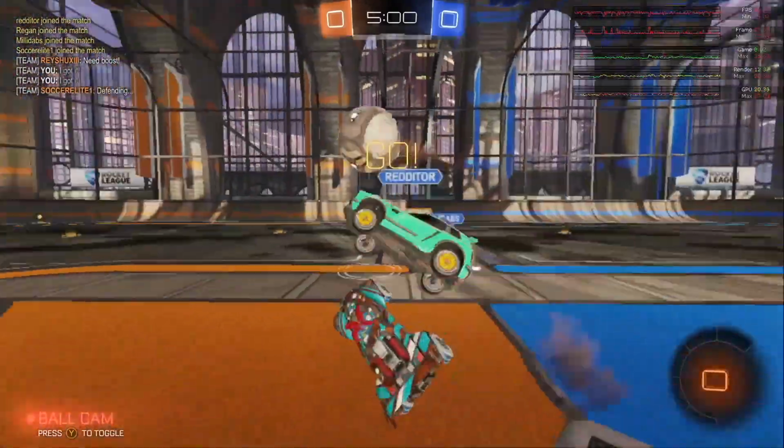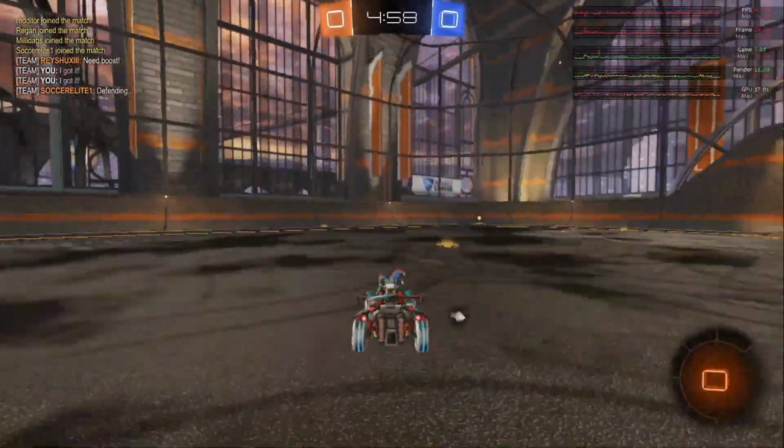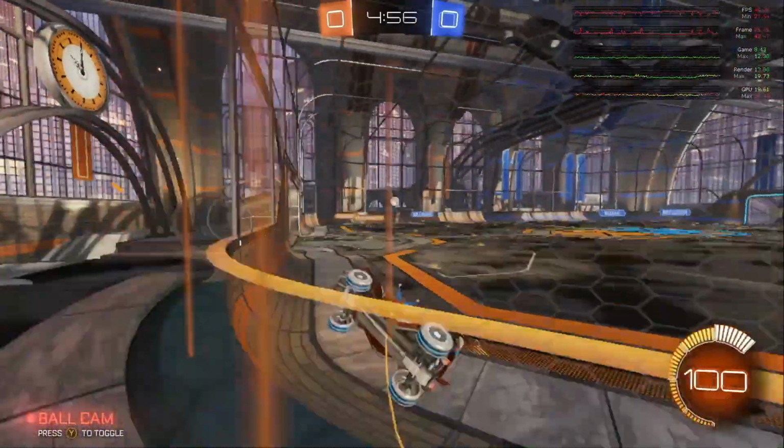Gaming performance is alright. I didn't get a chance to run too many games, but a game like Rocket League ran at 45 FPS on all performance settings, which is nothing special.